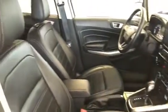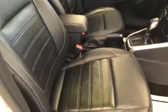As you can see, again, on the Titanium trim, you get nice leather covered seating, 2 bucket seats, a full console in between, dark charcoal cloth and dash. You can see the big screen there. Also, we got a little bit of brushed aluminum highlights that run throughout the door panel.